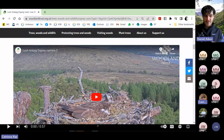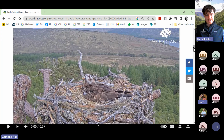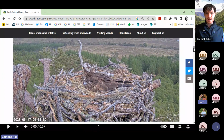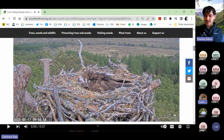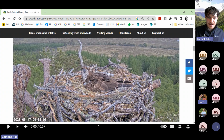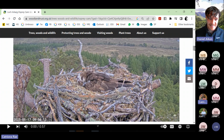It's a really exciting time because the eggs are almost ready to hatch. Osprey eggs usually take about 35 to 37 days to hatch, and so we're expecting that we might get our first hatchlings next Friday. So we're at the 17th of May, so it'll be about the 26th of May. We could be seeing some new chicks coming up. He's looking right at the camera there for a moment. That's very cool.